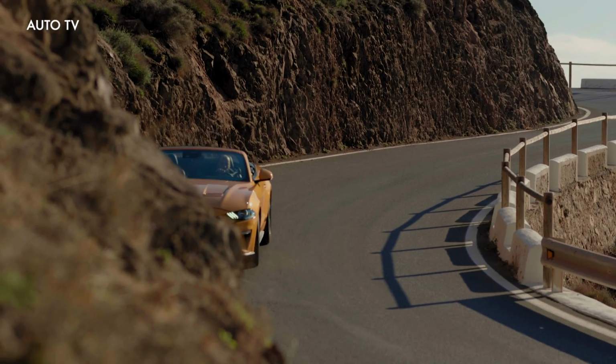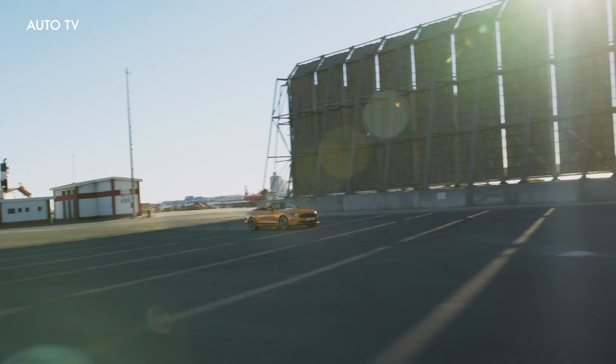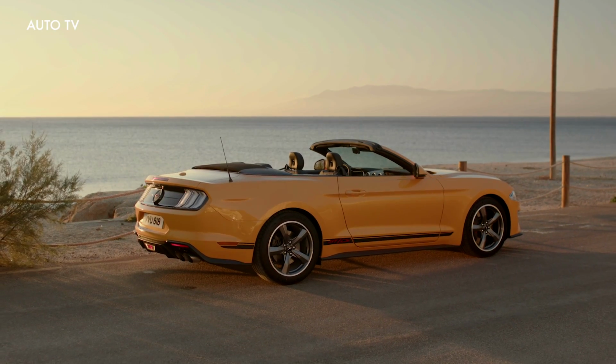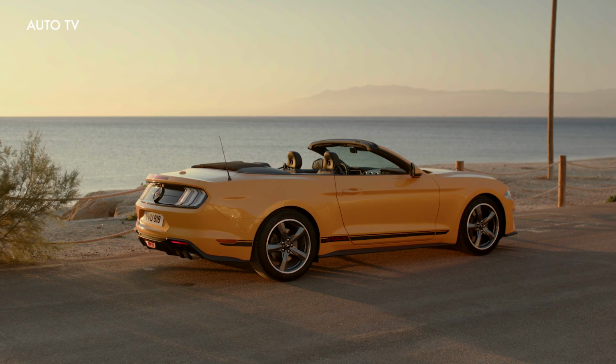Two gearbox options are available: a standard 6-speed manual with rev-matching technology and a 10-speed automatic. Depending on the transmission, the Mustang California Special sprints from 0 to 62 miles per hour, 0-100 kilometers per hour, in 4.8 and 4.5 seconds, respectively.